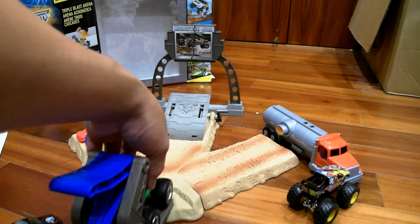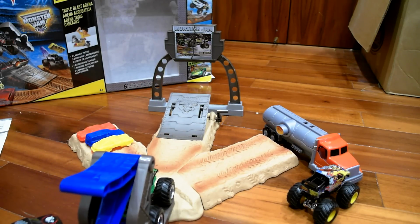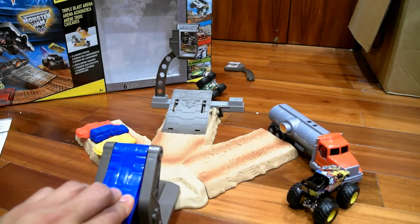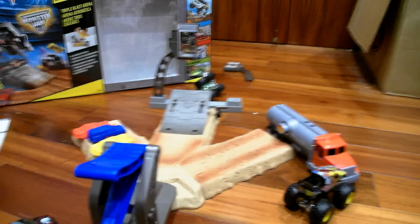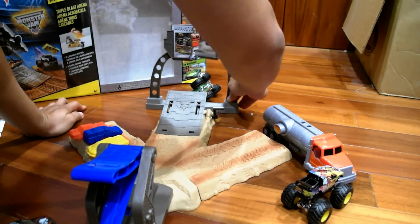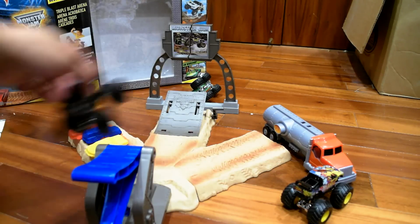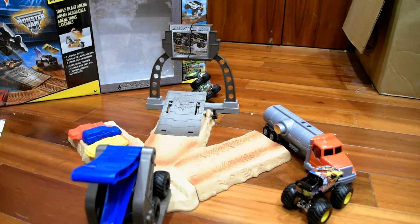All right, in 3, 2, 1. Oops, that didn't work too well. Here we go. In 3, 2, 1. Okay, so as you can see, that didn't really work out too well. We'll leave Gravedigger there. Let's see if Metal Militia can do this the right way.